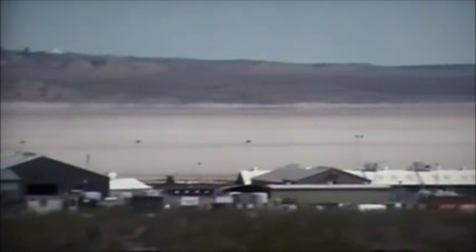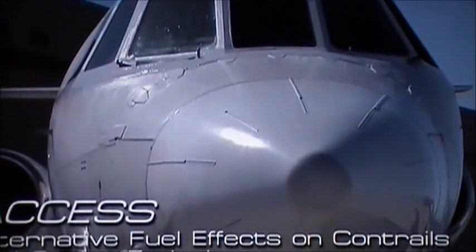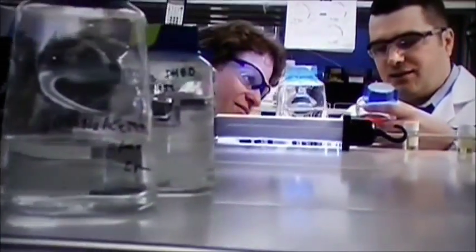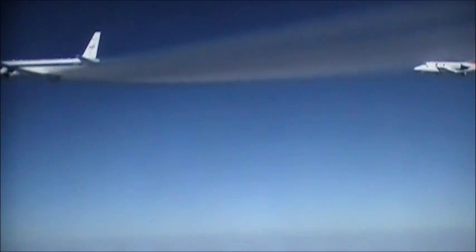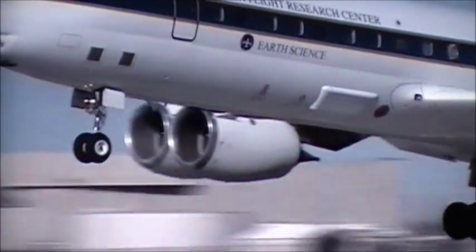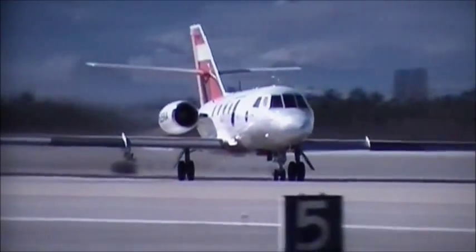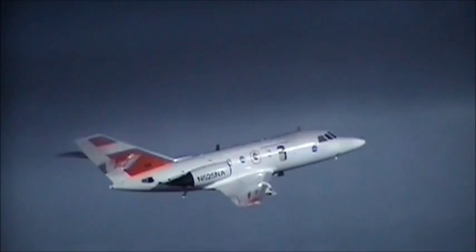On this beautiful morning at NASA Dryden in California's high desert, a test called ACCESS, or the Alternative Fuel Effects on Contrails and Cruise Emissions test, was performed to study the effects of alternate biofuel on engine performance, emissions, and aircraft-generated contrails at altitude. For this test, 2 aircraft were flown in tandem. The first is NASA's DC-8, which will be burning an alternative fuel. The second aircraft is NASA's Falcon that will fly directly behind the DC-8 to measure and characterize the emissions coming out of the engines from the alternative fuel.